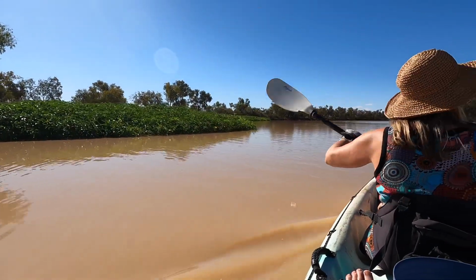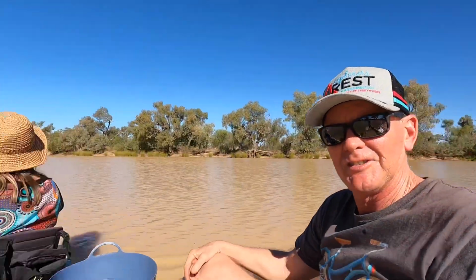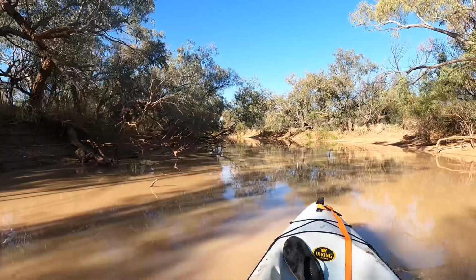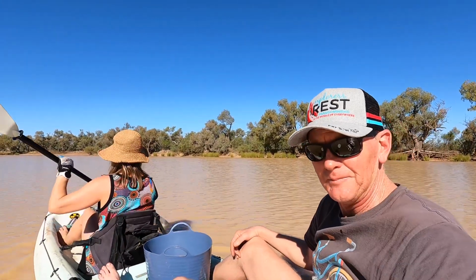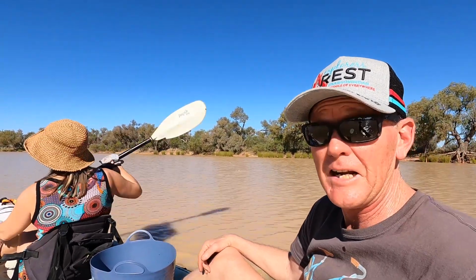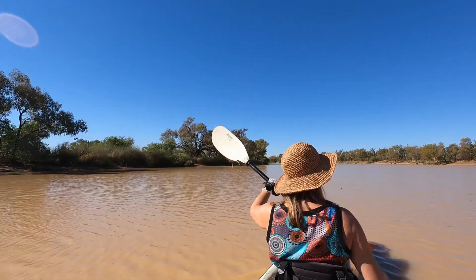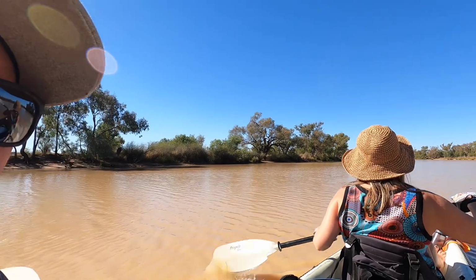So we're going to have a bit of a paddle around here. It's a remarkable spot because it's pretty much another one of these rivers pretty much in the middle of everywhere or nowhere. Certainly in the desert region. We might have an attempt at a fish as well. Coolabah trees like in Coopers Creek up ahead on the left.